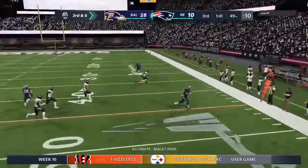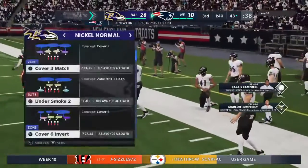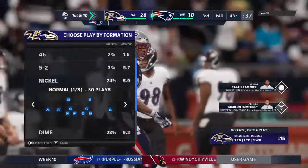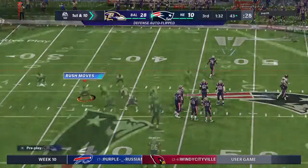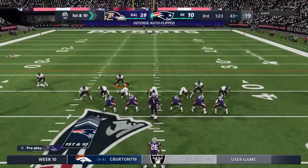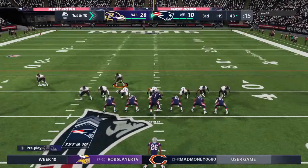Operating from the gun. Newton. Open man is Asiasi, the tight end. And he'll go down inside the 45 before going out of bounds. He had the touchdown earlier. This one's going to get him a first down. So in Raven territory now. Here's a 1st and 10 at the 43.